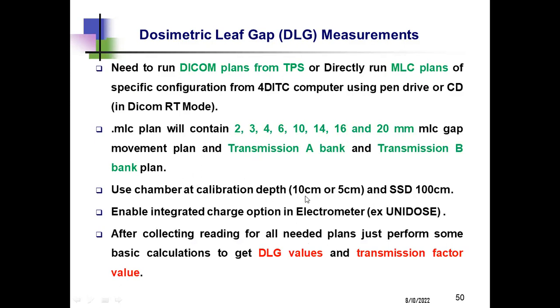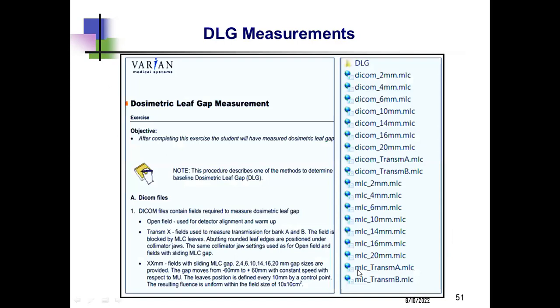Use chambers at the calibration depth, 10 centimeter or 5 centimeter, and the SSD must be 100 centimeter. Enable the integrated charge option in the electrometer because your gap will move gradually, so you need to collect the charge throughout that movement. After collecting the readings for all needed plans, you just perform some basic calculations to get DLG values and transmission factor values. You can run these DICOM plans from the system, or you can directly use this MLC plan from the machine's computer.